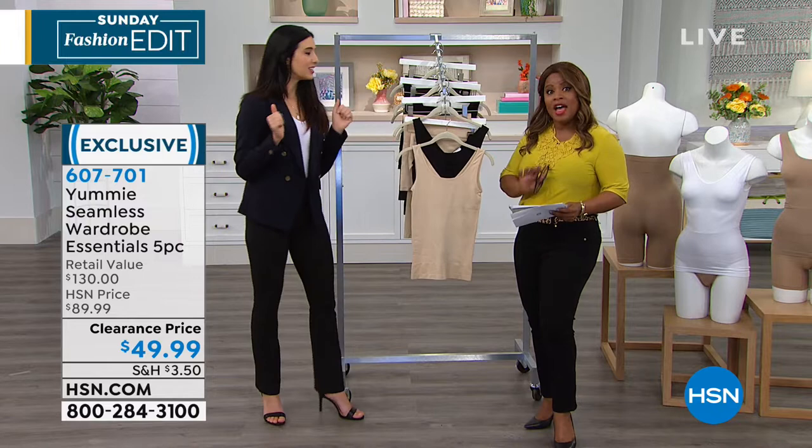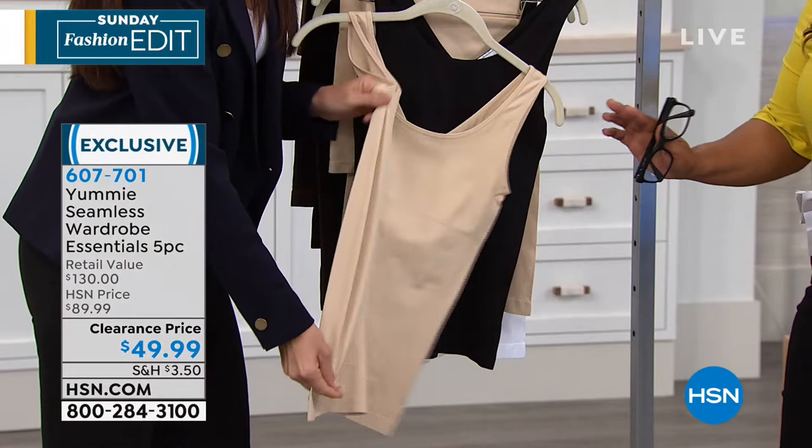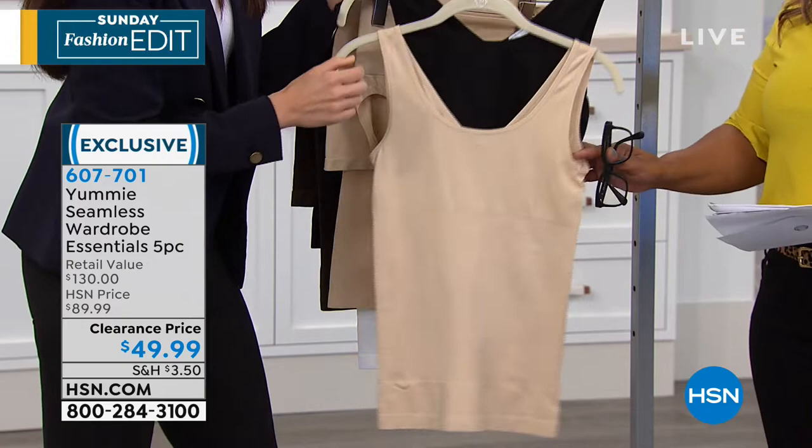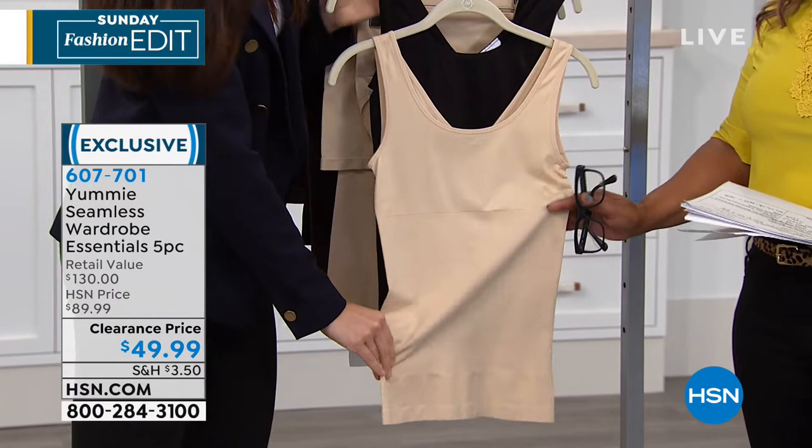So with this, you're going to receive two tanks. Now, these tanks are reversible. You've got a rounded neckline, and then on the other side, you actually have a V-neck. You're going to get two of those. By the way, you'll find Yummy in major department stores, and I can assure you that one of the tank tops easily could cost you $39 to $49 in department stores. So already we're ahead of the game because you're getting two in this pack.